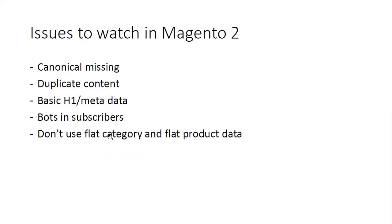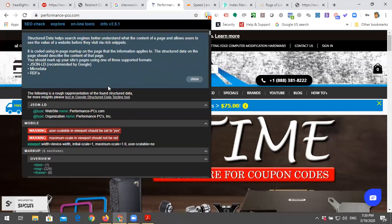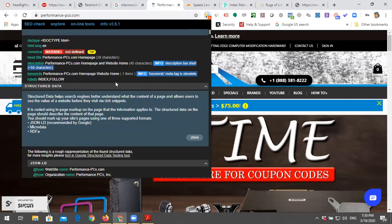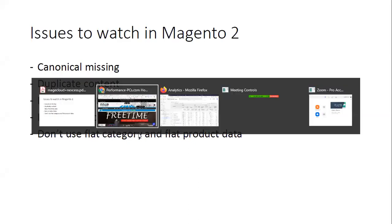What are the specific issues I know in Magento 2 that need to be fixed? We have a Trello board with a checklist of what needs to be done on Magento 2. By default on Magento 2, canonical tags would not be properly used. By default, the H1 tag would not be properly used. What else? Canonical, you see a warning, not defined. Also, I find a lot of times that if you're not protecting with a captcha, or maybe even utilizing a default captcha, a lot of bots come into newsletter feeds, and that's obviously a problem for Magento 2 users. Thank God, Nexcess seems to be fixing this issue by itself. Flat category data and flat product data I just mentioned.